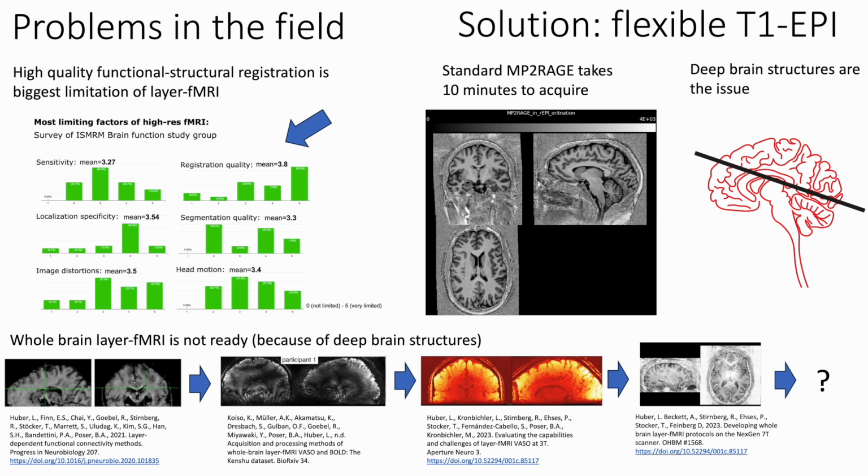Because I just talked about this with Peter in the other meeting: at the last 2 workshops, it's super easy to find collaborators who want to use layer fMRI and have their very fancy ideas and tasks and paradigms to do exciting stuff between cortical and subcortical things.